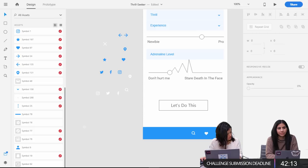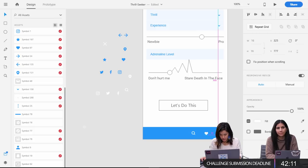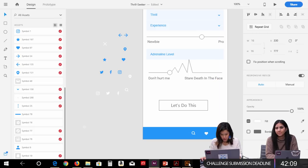Okay, search. Heart messaging. Now let's bring in our little weather icon. Hopefully it's opened up in Illustrator already.